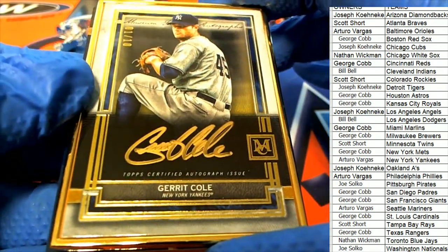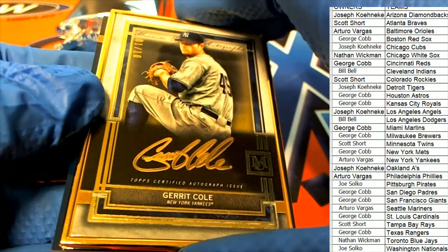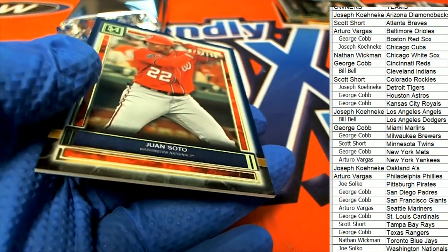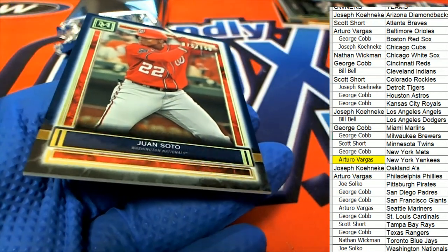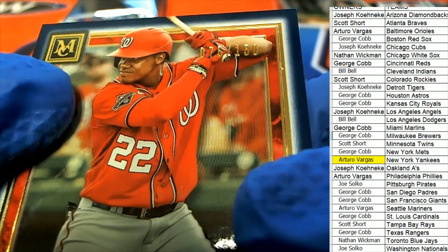1 of 10. New York. Wow, what a way to start things off. Yankees have been the team to own. Arturo has come away with the first two hits and one of them a case hit. I'm pretty sure there's another case hit somewhere in the box.